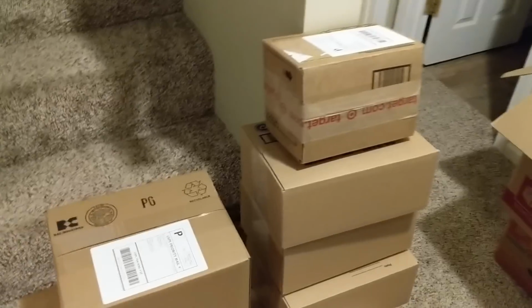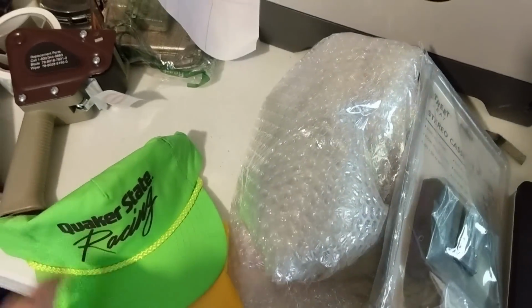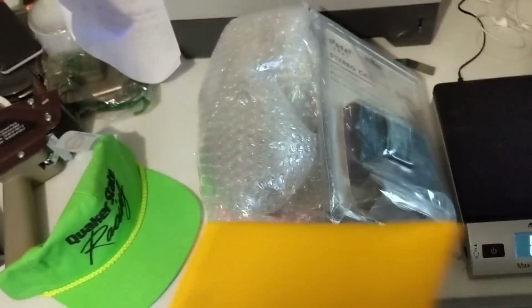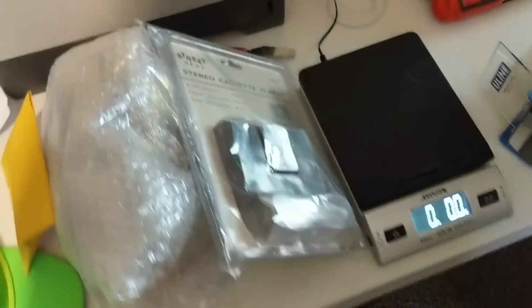So I got all of the Amazon packages done, packed up, ready to go. There's the first class ones. I only had 4 eBay sales, which include this Quaker State Racing hat for $12.99, buy cost 50 cents or less. Here's the Snow Globe ball bubble wrapped up. That was 30 plus shipping.